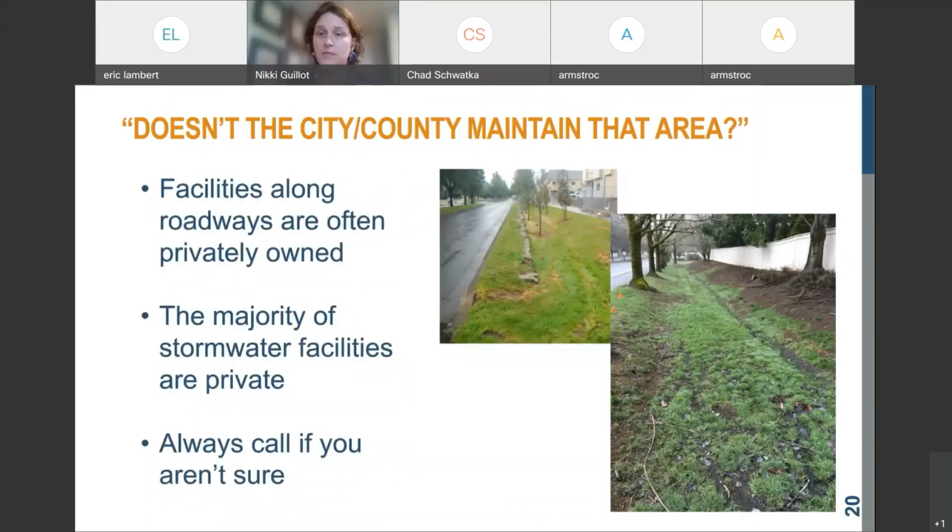A common misconception we hear is, oh, that swale isn't ours. It's taken care of by the city, by the county, by WashDOT, by someone else. And a lot of our stormwater facilities are along roadways because that's where there's green space. So these are two examples of biofiltration swales that are along public roads, but they're privately owned and maintained. So that can be really confusing.